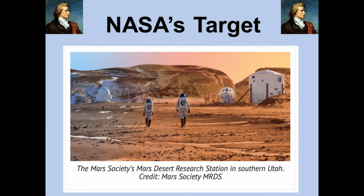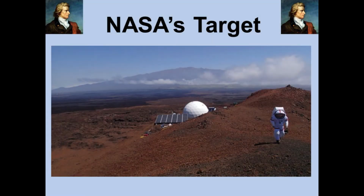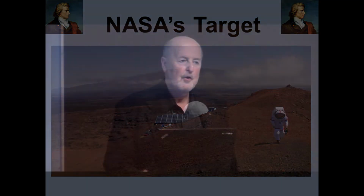We've done these on Earth. We've actually made them on Earth. We've had people try to live in them, practicing to do it. You see, again, a big solar array and a habitat. Where is that? This is in Utah. Here's another one that we've done, trying to see how humans would live on the Martian surface.